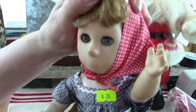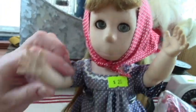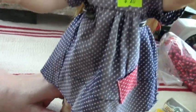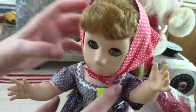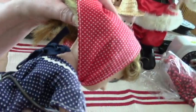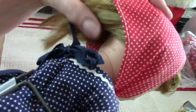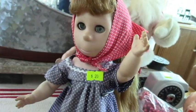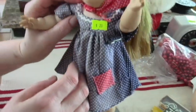She was $10. This is Poor Pitiful Pearl, and she's, oh, what is she, 11, 12-inch size. She doesn't have any shoes, but I think I have some shoes for her. And I think she's made by Brooklyn Creations, and that might be her real dress. I had one of these bigger ones when I was very little. So I like her.